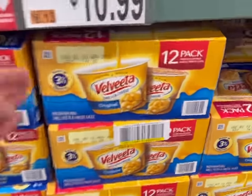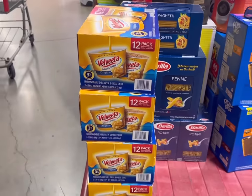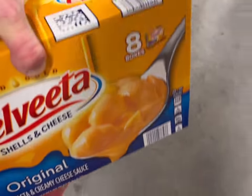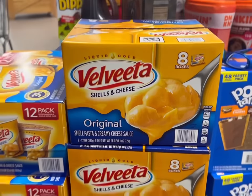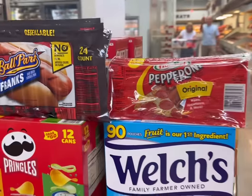They love these individual Velveeta things to grab for a snack, so I'll get a bunch of those. I'm gonna get boxes of mac and cheese too, because sometimes I'll just make like 5 boxes for lunch with some hot dogs. So 32 boxes. Someone gifted us some hot dog cookers, so now the kids want hot dogs this weekend.